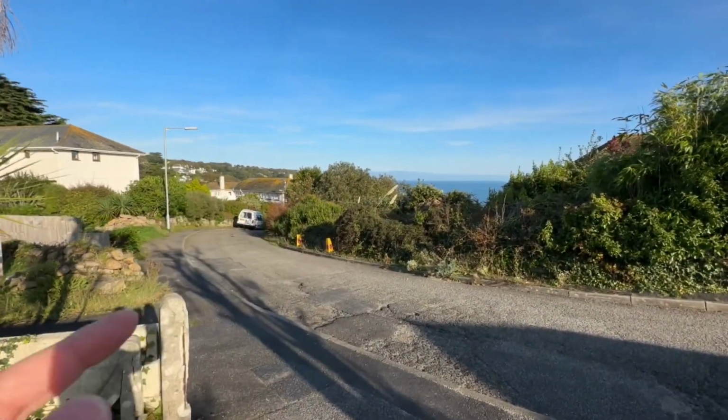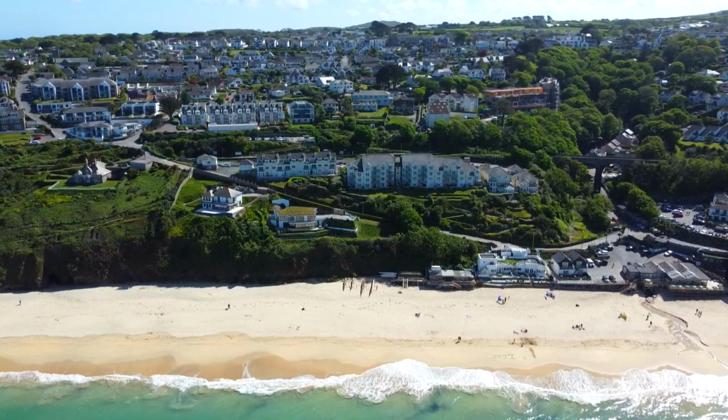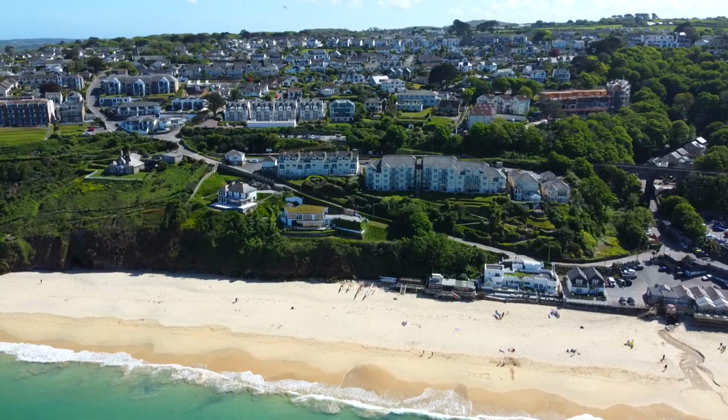So you just go down this road, turn right. It's about a 5-10 minute walk right down to the Carbis Bay Resort. Really fantastic location, nice quiet little close, easy access to the train station, the coastal walks, and obviously the beach, as I said.